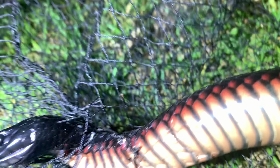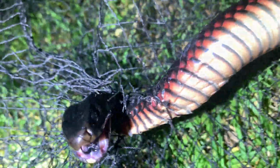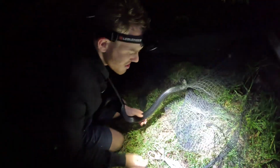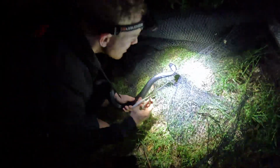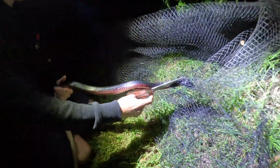No, there's no super bad damage, so they probably heal themselves. Unless they're cut really bad, I don't like taking them, because it causes unnecessary stress and things like that. I think he's going to be free after this one.